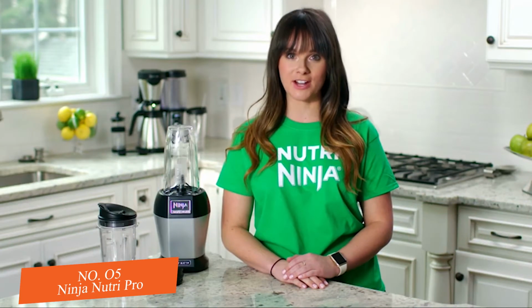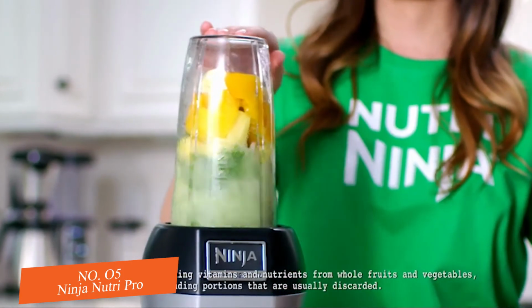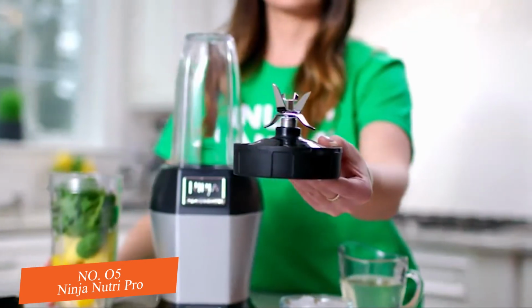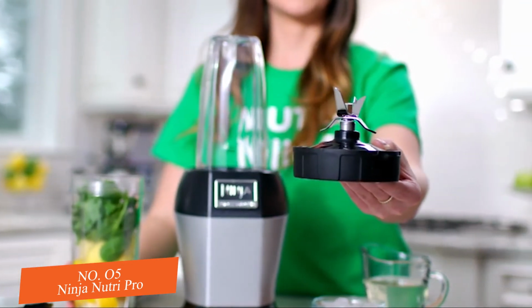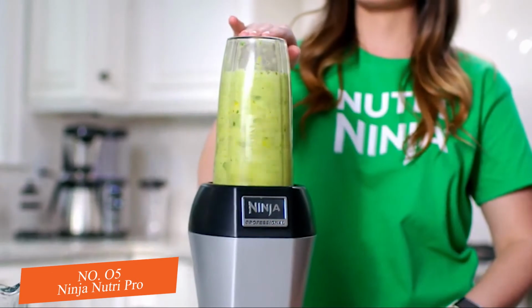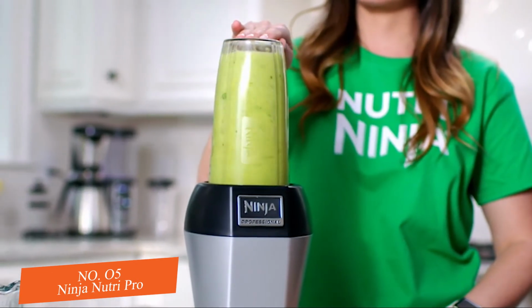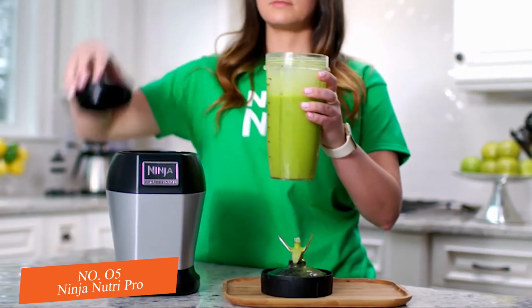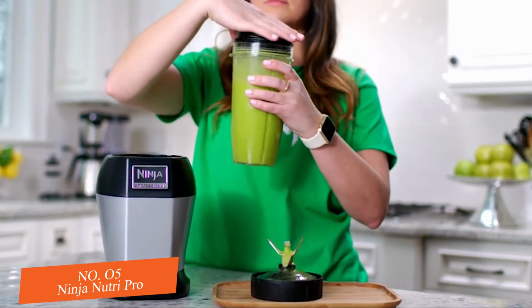The NutriNinja Pro provides powerful nutrient and vitamin extraction to extract hidden nutrition from whole fruits and veggies. Our patented blade design and professional power helps to break down ingredients and unlock their natural benefits. The Pro Extractor blades are designed to crush tough ingredients like ice, frozen fruit, and seeds to give you a smooth, even consistency every time.